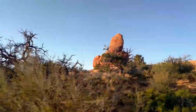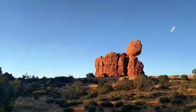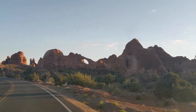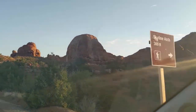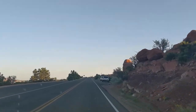Oh, this angle is much, much better. The sun hits it very well. And we got an arc that is technically and officially called the Skyline Arch. And we have seen it. We can unsee it.